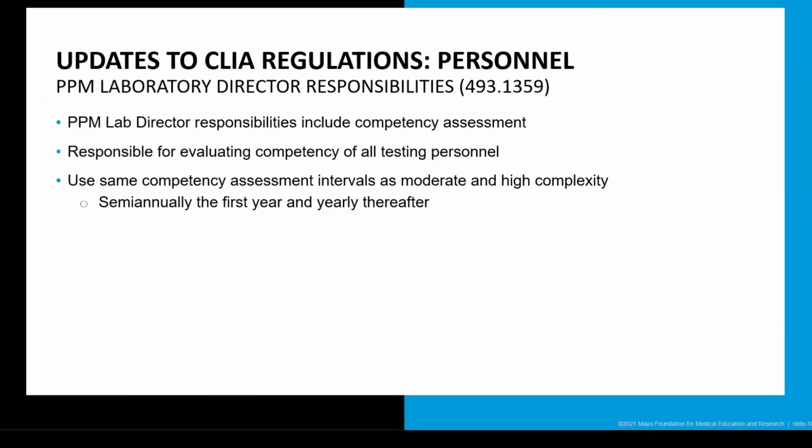This slide covers PPM lab director responsibilities. The final rule clarified that competency assessment applies to PPM testing. The final rule modified the PPM laboratory director responsibilities at 493.1359 to include competency assessment. They're responsible for competency assessment, so the PPM lab director is responsible for evaluating the competency of all testing personnel. It also clarified that a PPM lab is expected to follow the same competency assessment intervals as moderate and high complexity labs, which means semi-annually that first year and then yearly thereafter.